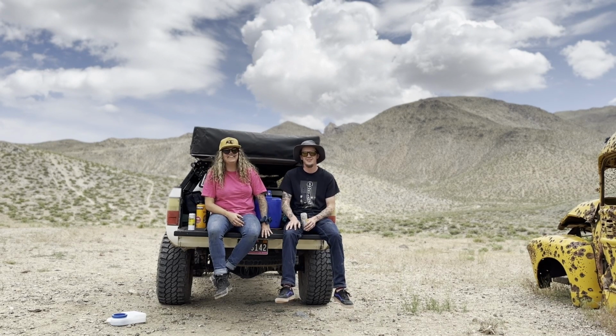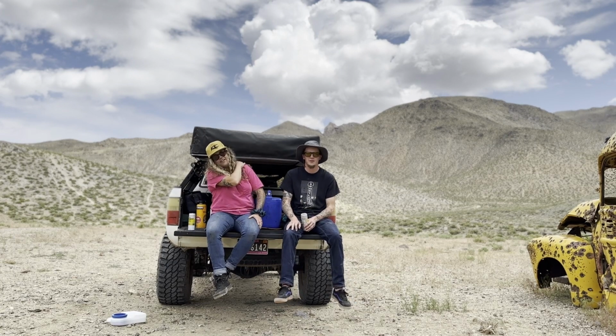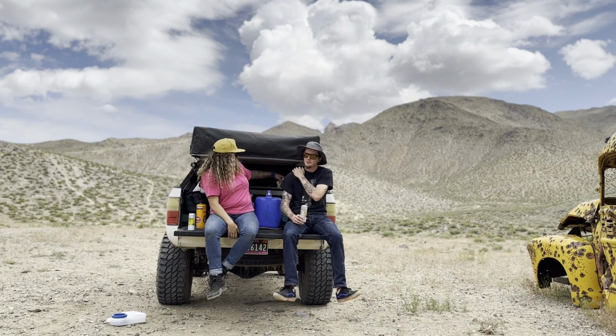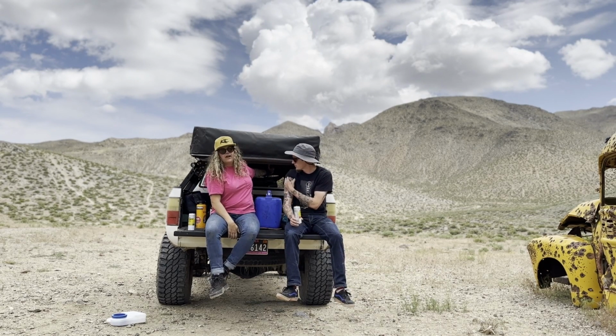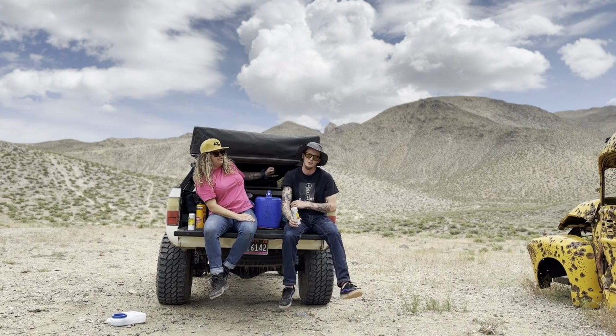So this rig that we're sitting on right here, this is Suzanne. This is a 1990 Toyota pickup. As you can see, we have a rooftop tent on it. We actually just put that on this weekend. We got this rack from my work. It's a modular roof rack. We'll do a different video, a walk around of the truck as well, but just going over little things.